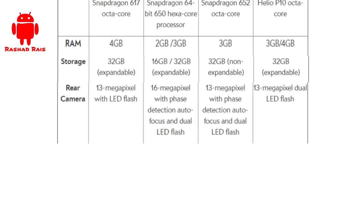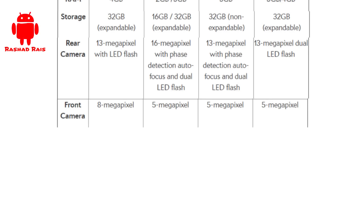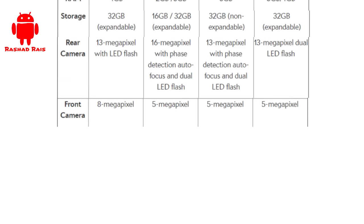Talking about the rear camera, on Coolpad Note 5, you get 13MP with LED flash. On Xiaomi Redmi Note 3, you get 16MP with face detection and autofocus with dual focus LED flash. On LE2 you get 13MP with the same features as Redmi Note 3, and on K5 Note you also get 13MP with dual LED flash. So Coolpad Note 5 has a single LED flash and the rest have dual LED flash. And on the front you will find 8MP on Coolpad Note 5, and on Redmi Note 3, K5 Note and the LE2 you get 5MP.